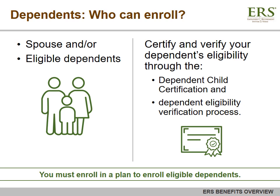To do so, you must submit documentation to ERS, not a light, to prove your dependent's eligibility. Dependent children are eligible under age 26 for health insurance and can be married or unmarried. Children must be under age 26 and unmarried for dental, vision, and dependent term life insurance. Disabled dependent children age 26 and over may be eligible for insurance. For more information, you can review page 6 in the NEBG.